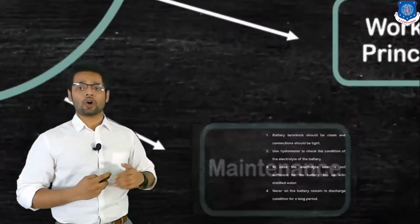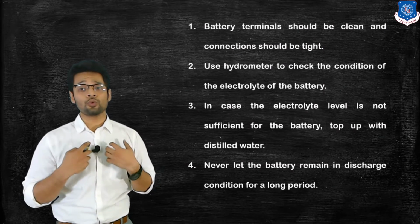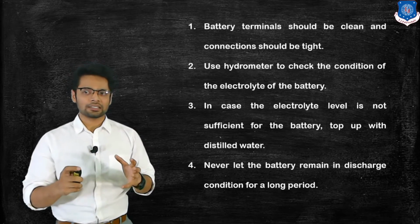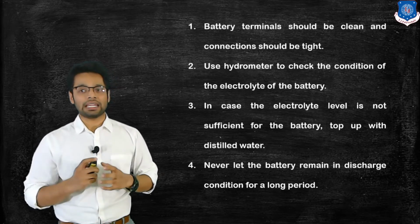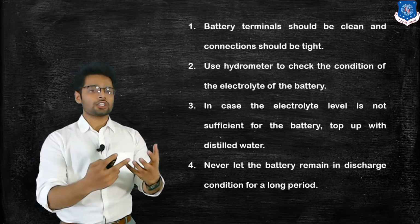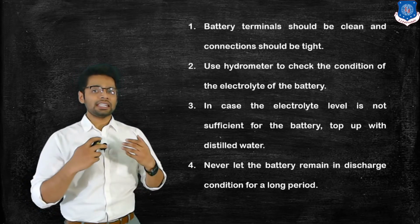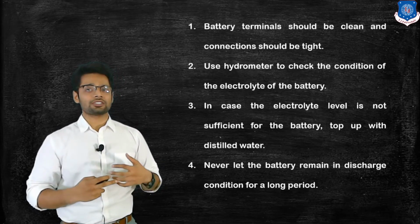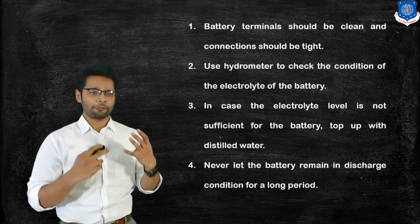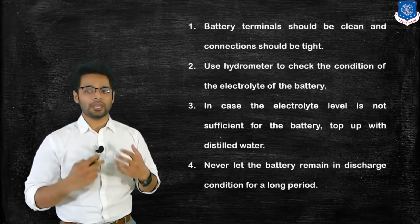Lastly, let's talk about some of the maintenance tips of a battery which we can do ourselves. First, battery terminals should be clean and connections should be tight. Second, use a hydrometer to check the condition of the electrolyte of the battery. Third, in case the electrolyte level is not sufficient for the battery, top up with distilled water. Fourth, never let the battery remain in discharge condition for a long period.